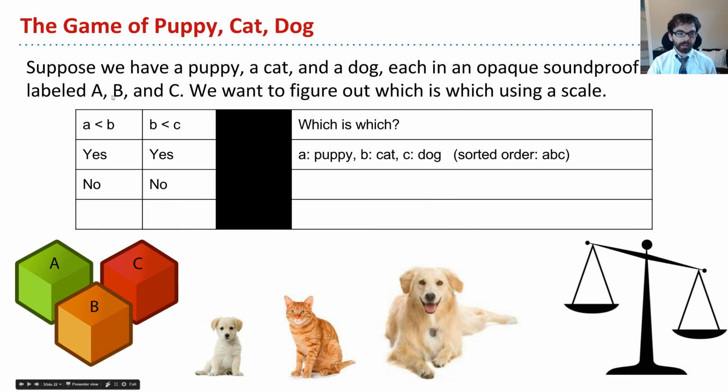Now, next up, the opposite happens. We ask, is A less than B? No. Okay, B is bigger than A. And then we ask, is B less than C? No, C is bigger than B. So in that case, C is bigger than B is bigger than A, and so if we say which is which, we have the opposite order: C is the puppy, B is the cat, and A is the dog. Or in other words, the sorted order is C, B, A. That's what these orders tell us.